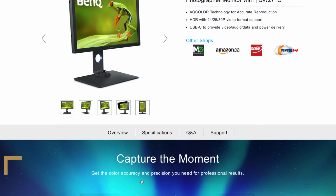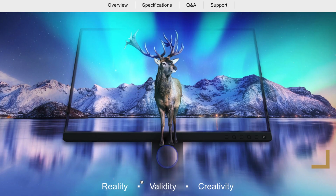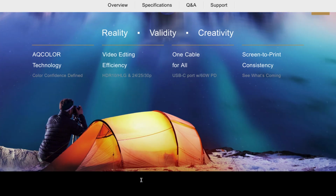The hardware calibration with the Palette Master Element software is excellent. My old X-Rite ColorMunki also still works with it. BenQ has just released an update, the SW271C. And I'll just go into the improvements on that for a moment.